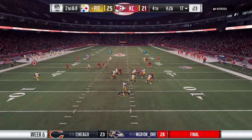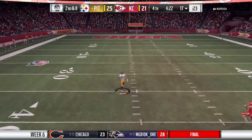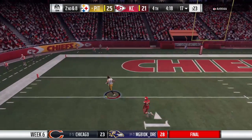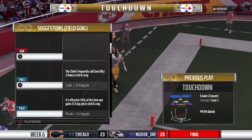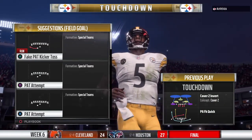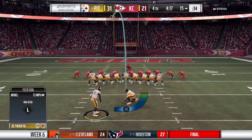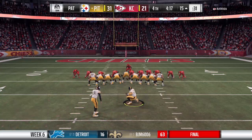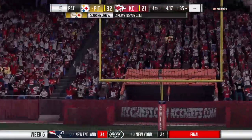Off the play fake. Here's Dobbs. He's going to fire one deep over them. He's got a man. Complete. The 30. And into the end zone. Touchdown, Pittsburgh. Jesse James, his first touchdown on the year. And the Steelers are going to add on to their lead. And that one pushes the lead up to 11.